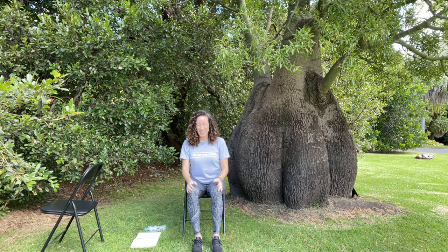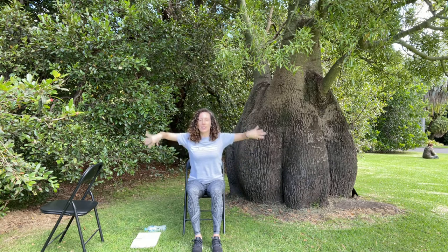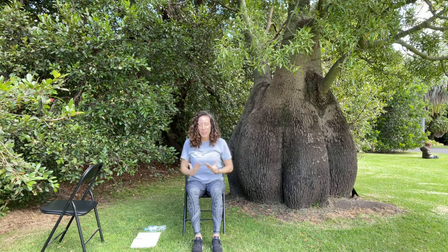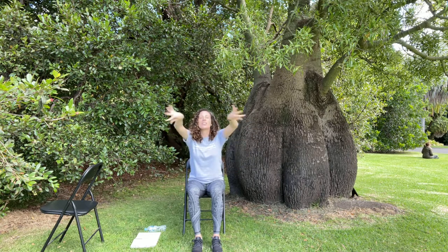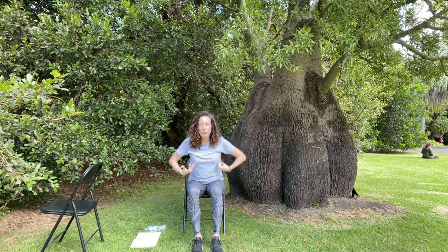Float your hands down. We'll circle the wrist just for a moment, round in one direction, back in the other. And then we'll increase that movement until we're scooping around. So we're circling our hands forward, back, and around. And this can look like anything you want it to look like. You're just thinking about getting a lot of movement through the wrists, through the elbows, and through your shoulders.